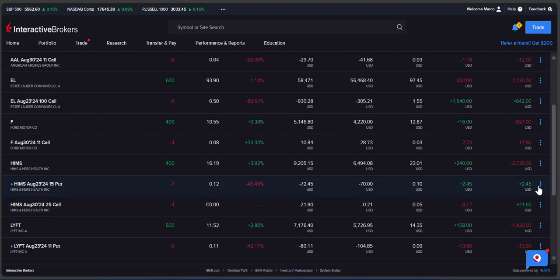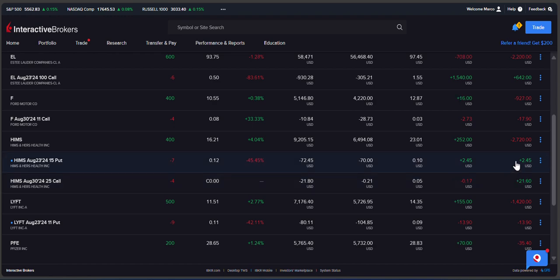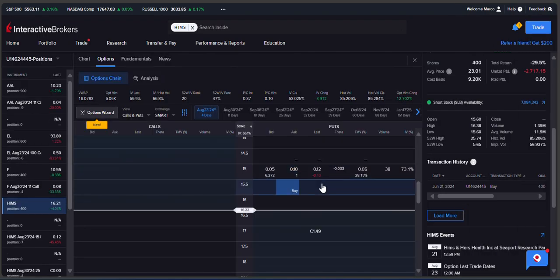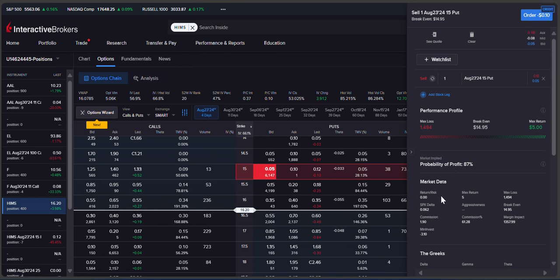In the meantime, because we still have around 3,500 of buying power, what I'm going to do is sell some more options on HIMS, because I really want to get rid of this as soon as possible. And so let's see if it is possible for us to do another trade like this. So if I sell this one, all right, so let's see what happens.